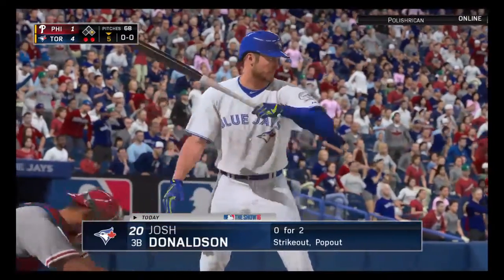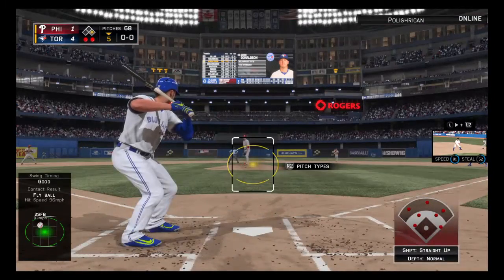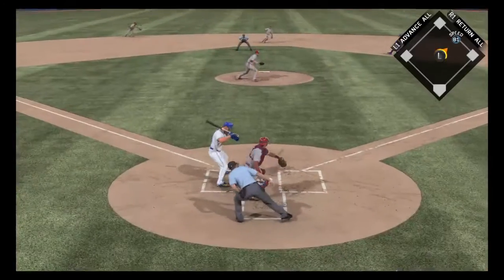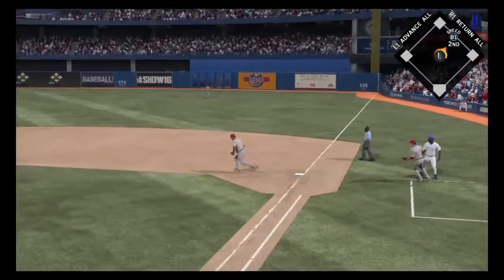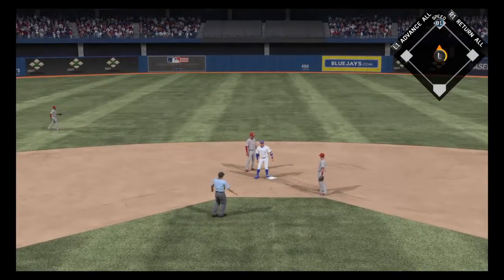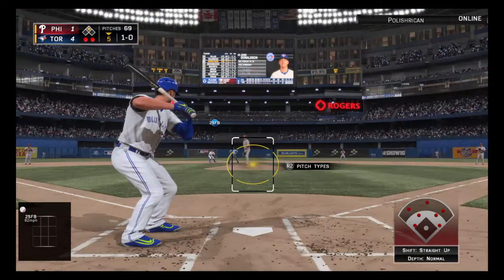Josh Donaldson will come forward now. He's popped out and struck out in his first 2 plate appearances. Runners off for second. Pitch inside. The throw. And it's not in time as he's in well ahead of the throw. 2 out here and a runner at second.